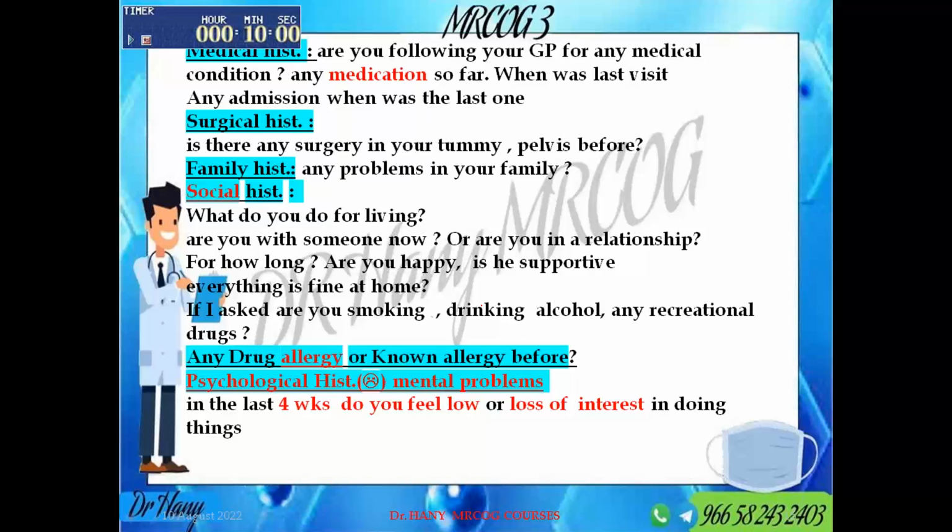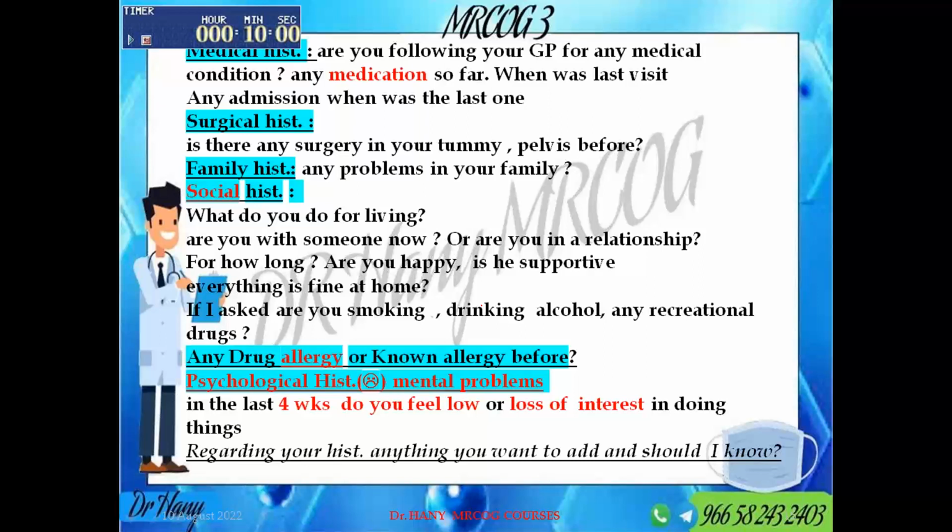So I am trying to fix a template with you which will give you a safer or a shorter time. In the last 4 weeks, do you feel low or lost interest in doing things? Regarding your history, anything you want to add that I should know?